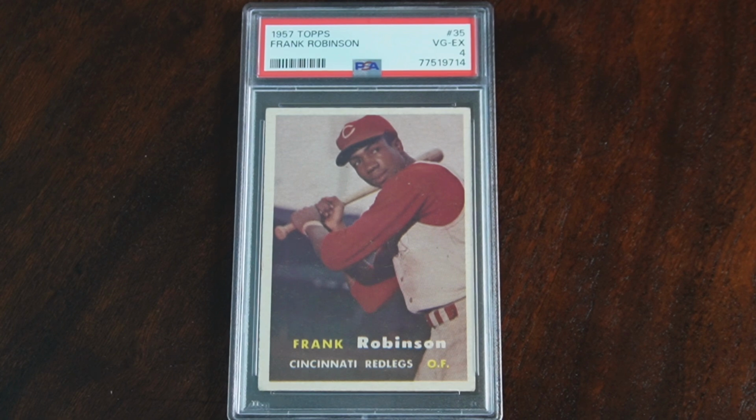This card checks all the boxes, like I said. You know, it wasn't cheap in my book anyway, but it wasn't expensive. And okay, yeah, it's maybe not the sharpest focus, but for a PSA 4, it's about a 50-50. I have seen worse. Pretty well centered, like I said. Bright colors, it's about middle ways there as well.